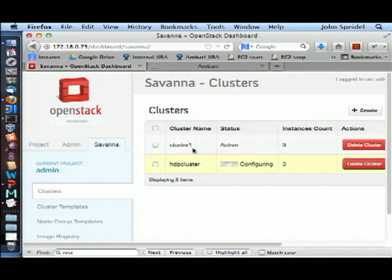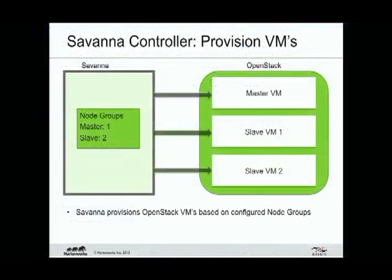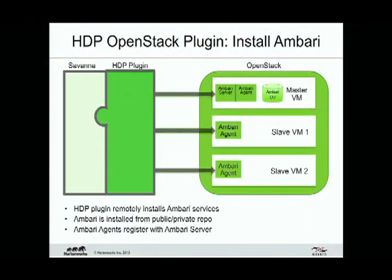Okay, so now we're in the configuring phase. If I go back to the slide deck. In the configuring phase, that means that the VMs have been provisioned, and we've been able to connect to those VMs. So the network's been set up. The first thing that we do in the HTTP plugin is we are going to provision Ambari. So through remote SSH calls, we're going to install Ambari server on the master as it was declared in the configuration, and we're going to install the Ambari agents on the remaining slave nodes. We're going to sit in this mode until all the agents and the server have come up and the agents have registered with the server. At this point, we have Ambari already installed on the images, but if they weren't, they would also be installed from a public repo.